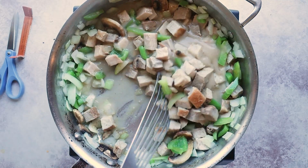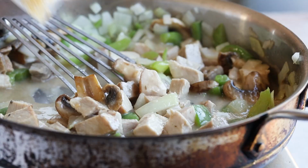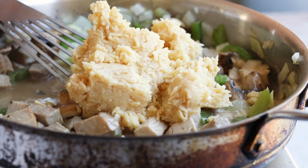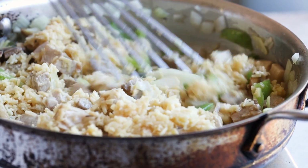Once you have that sauce heated through, you want to make sure the liquid reduces a little bit. Then we're going to add in our keto rice, and I'll have the brand that I like to use listed down below, but I'm just going to use 1 full pouch. This is made out of hearts of palm noodles, so it's very, very low in carbs, plus it tastes really good and kind of has a similar flavor to rice.